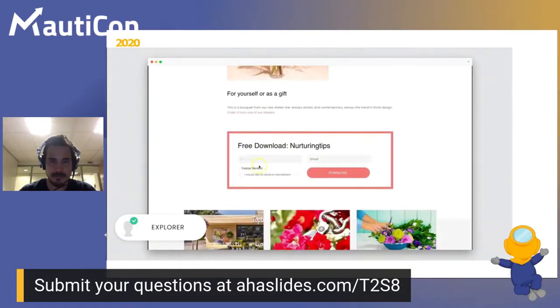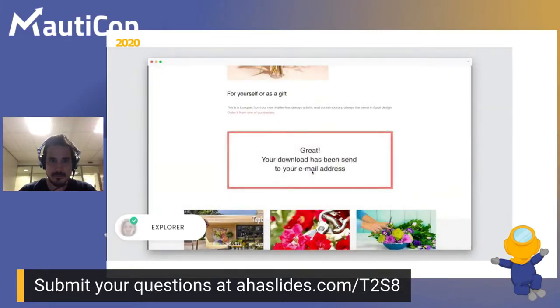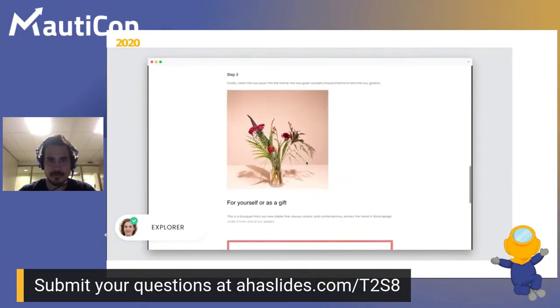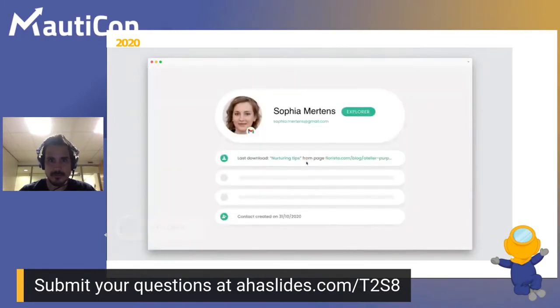Our explorer gets to the end of the blog article and fills in a form to receive a free download. Great! Now our explorer has a name, and we even have her mailing address and consent to start sending newsletters. Our anonymous visitor isn't that anonymous anymore. Let's have a look at what information we've received.